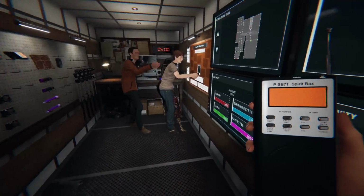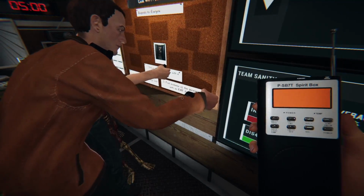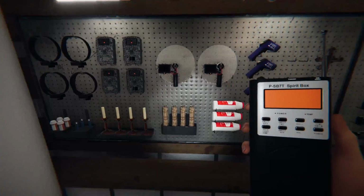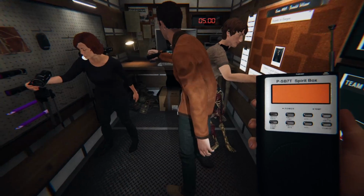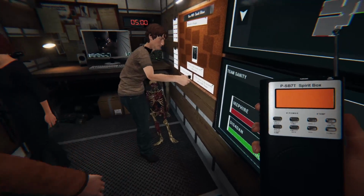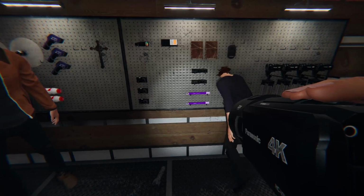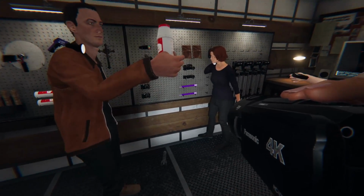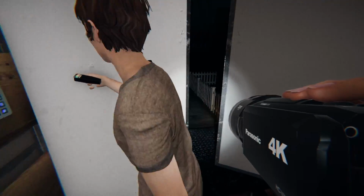We need to see what the ghost is. We have to get detected ghosts present with a motion sensor, so we probably need some of those. Get a ghost walk through salt and find evidence of a paranormal. Did you take the ghost box as an EMF reader? Okay, so I have an EMF reader. I got some salt. Cool. Now you ready? Yep.